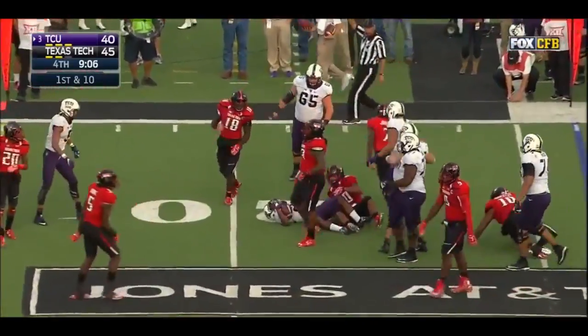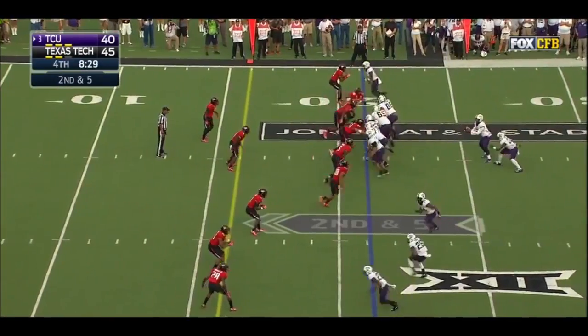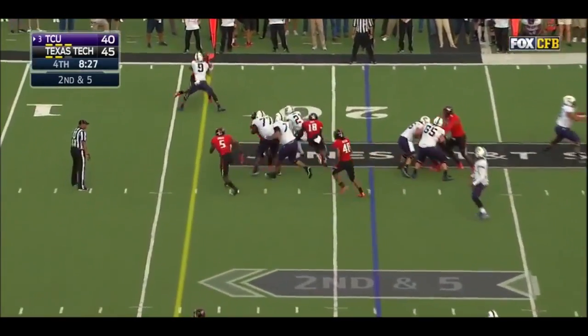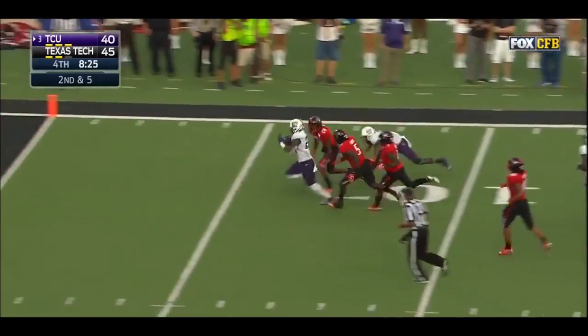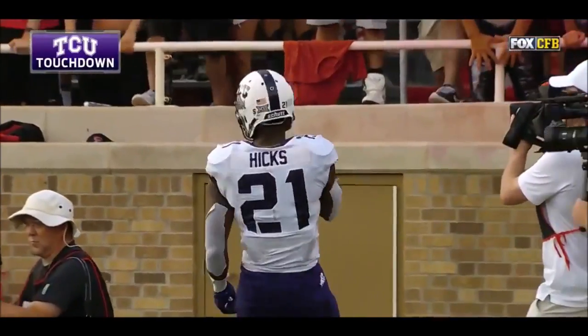Same play. They continue to pound over that right side. This time Allen made the tackle. And within 5 yards of the line of scrimmage, Hicks hits the hole with a first down and a touchdown. Kyle Hicks explodes through.